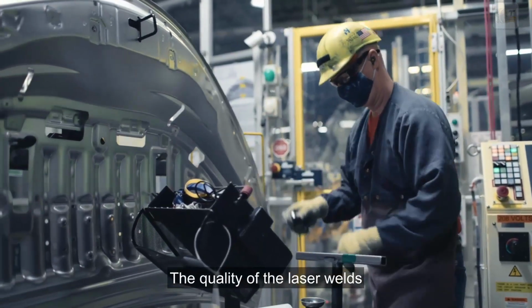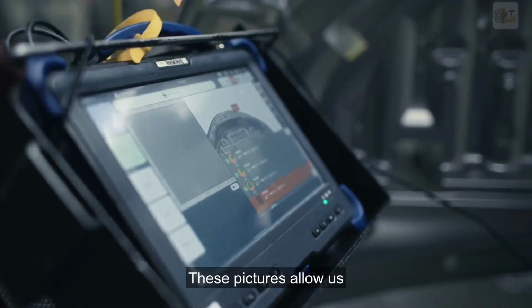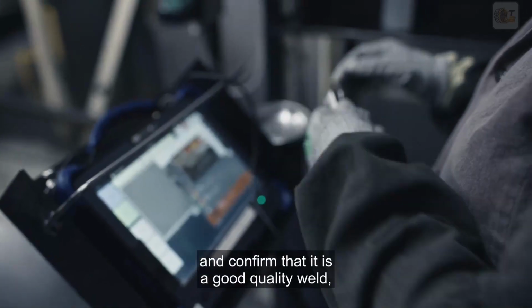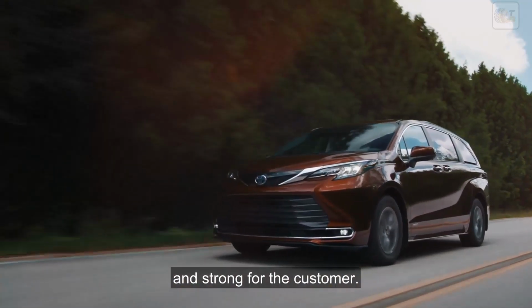The quality of the laser welds is confirmed by ultrasound machines. These pictures allow us to look inside the weld and confirm that it is a good quality weld, making our vehicles rigid and strong for the customer.